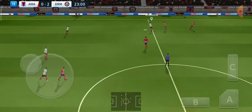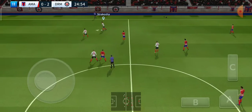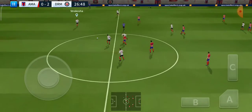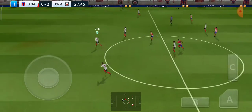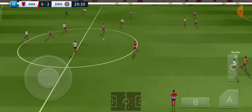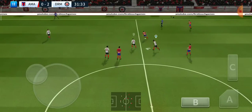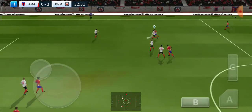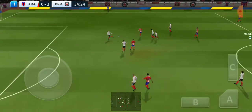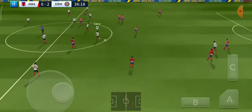Koke. He showed a bit too much to the opposition there. That's nicely played. Link. Oh, that's great determination. Defender then back on the ball, sends it forward. Played in field.